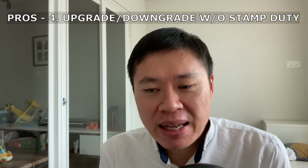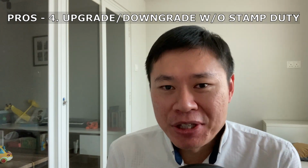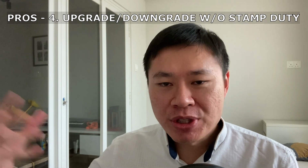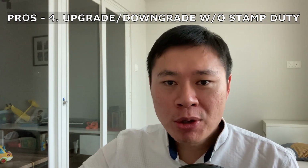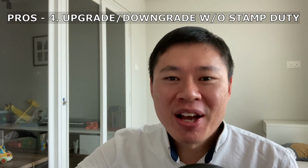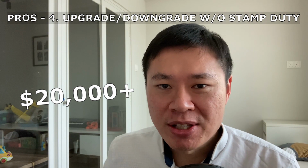Last but not least, the fourth benefit is you can upgrade and downgrade your place of residence without any stamp duties. Now, if you have this HDB you are staying in right now, you want to sell and buy a condo to stay in. When you sell, you're very likely going to engage an agent. That's going to cost you some money. And then when you buy, you at least need to pay stamp duties. And for $1 million property, that will easily cost you $20,000+.